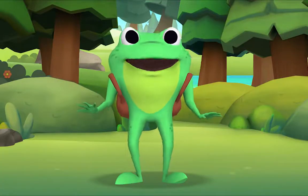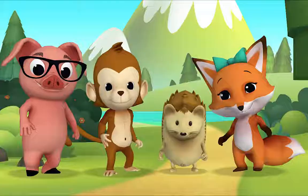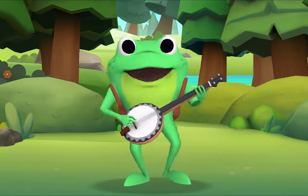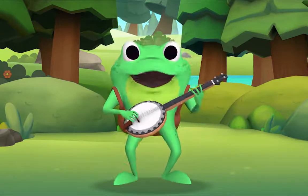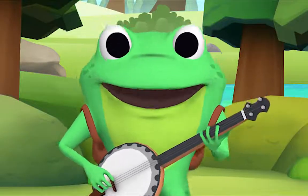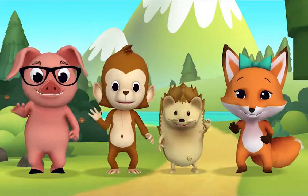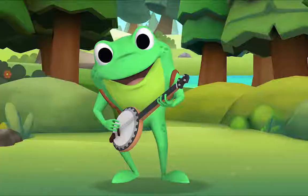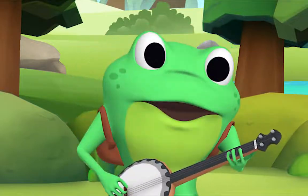Let's sing Wheels on the Bus. I'll sing the first verse, then you sing along with me, okay? Okay! The wheels on the bus go round and round, round and round, round and round. The wheels on the bus go round and round, all through the town. Now sing along with me. The horn on the bus goes beep, beep, beep. The horn on the bus goes beep, beep, beep. All through the town.